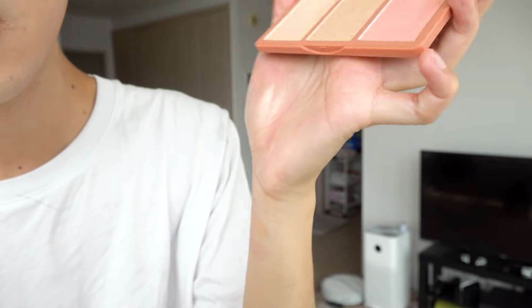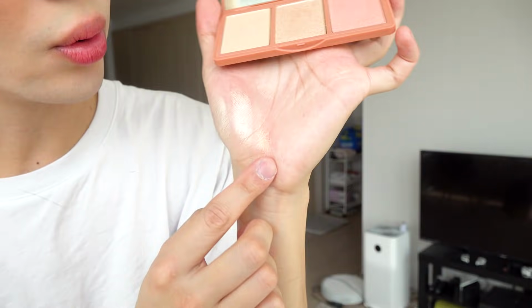This one is kind of like a rose gold shade, so good if you have a blush and you want to add glow to the blush. This one is a little bit more of a beige highlight, and this one is kind of a more champagne highlight. But if you put too much, it can end up looking kind of obvious on the skin. So, word of caution.